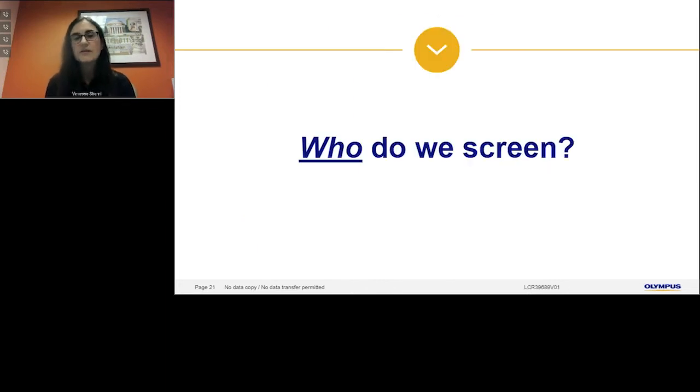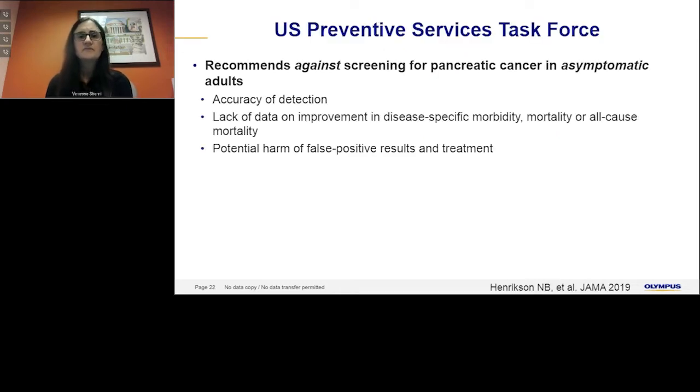So who do we screen? I mean, do we screen everybody? It's a deadly cancer. Obviously, I wouldn't mind getting screened myself. But the U.S. Preventive Services Task Force actually recommends against screening the average individual who's asymptomatic for pancreatic cancer.